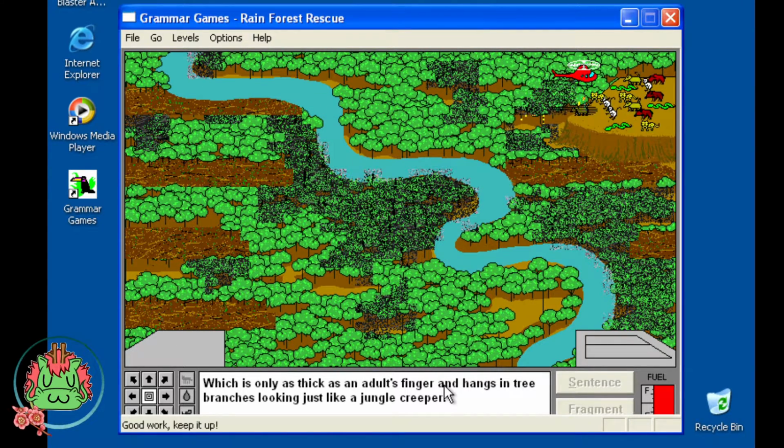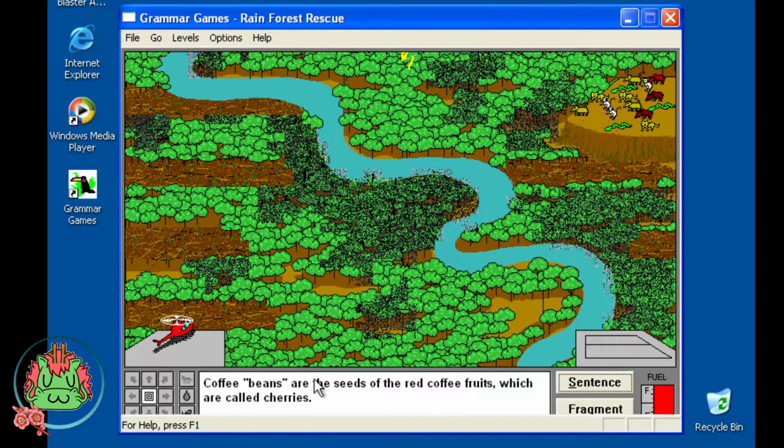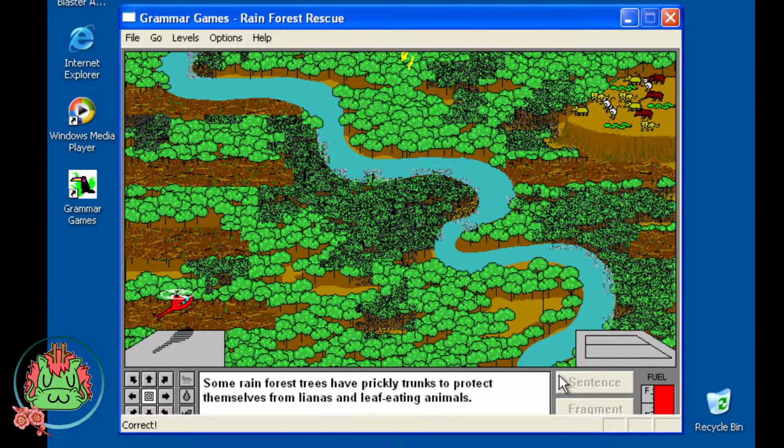Okay, so I guess I can stop at any time. Fragment. I guess I can stop at any time. Okay. Some trees, sentence. Coffee beans are, sentence. Right, I think I'm gonna stop here.